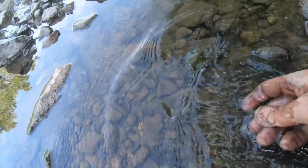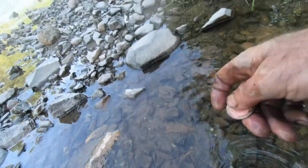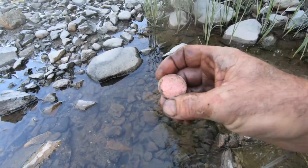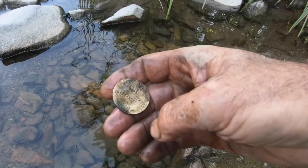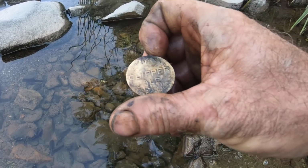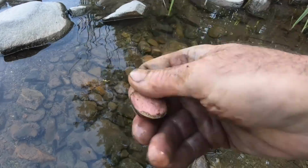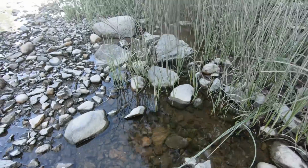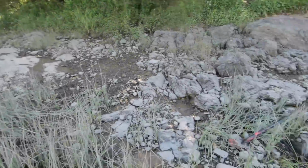So this is probably some type of token, I guess. Can't really make it out with my eyeballs, but it says good luck on that side. And Clipper ale. I bet that probably dates to the turn of the century too. That's sweet right there. Awesome. He's gonna be very jealous. All right, let's get back at it.